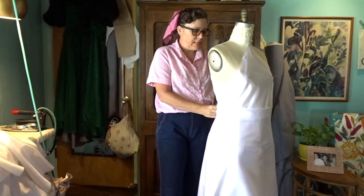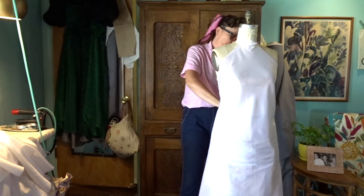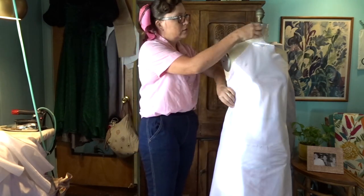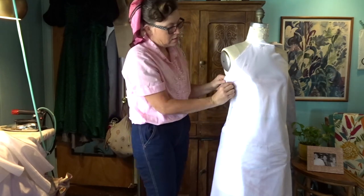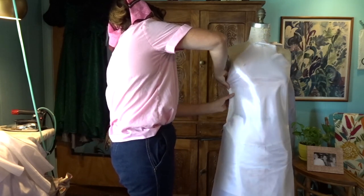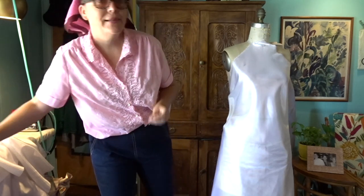All right, so I'm gonna pin this quickly. Darts or start shaping seams here. Tempted to cut it. Let's see what happens.